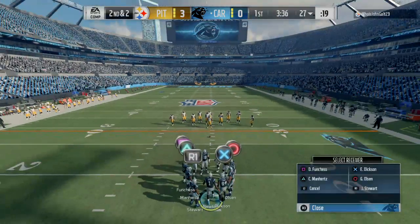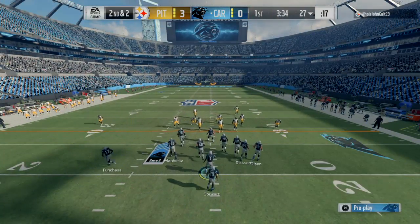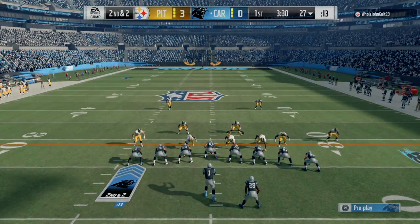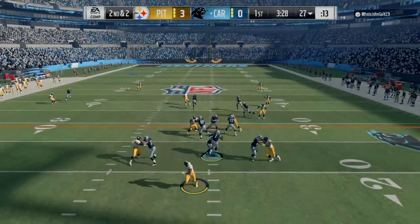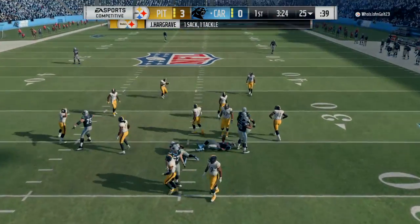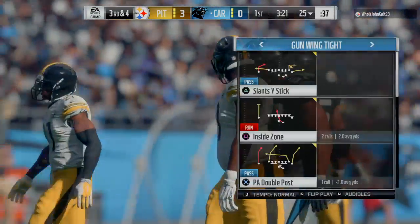So this brings up a 2nd and 2. A play fake to Stewart. It's Newton. It's a loss of 2, now 3rd down.